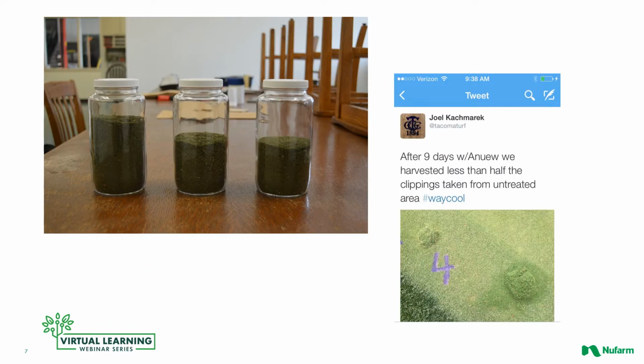And superintendents, they've begun to even monitor growth on putting greens themselves. They're starting to collect clippings and maybe put them in a bucket and measure the volume of these clippings so that they can have some idea of how some of their putting greens may be different, or if their PGR is working or isn't, and so they know what to expect.